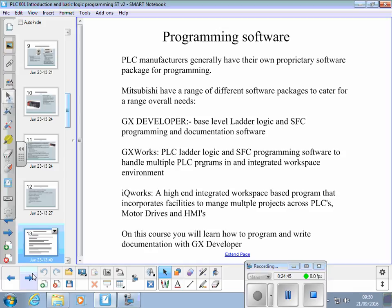GX Developer, basic level ladder logic and sequence function chart programming and documentation software. That's what we will use, okay? Because it's generally the easiest to use in terms of you haven't got a lot of clutter of all the other things and the navigators that you get with the other more complex programs. So whilst we've got GXWorks and IQWorks, there's a lot of clutter on the screen, and these programs are all customizable interface-wise, and it ends up a bit of a minefield. So I've steered clear of that at this stage, because we don't need that extra functionality. GX Developer will do everything we need to do.